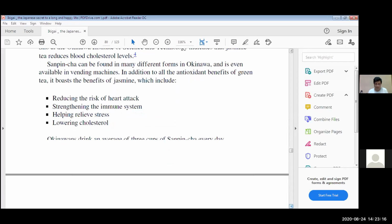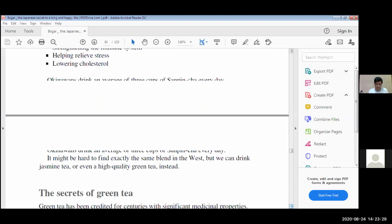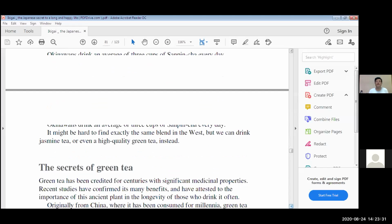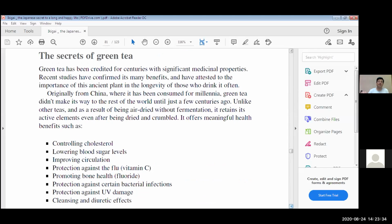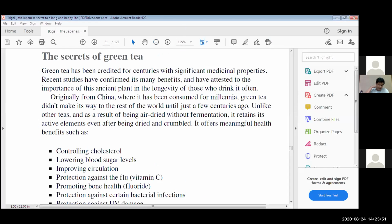Okinawans drink an average of 3 cups of sanpin cha every day. It might be hard to find exactly the same blend in the West, but we can drink jasmine tea or even a high-quality green tea instead. So normally tea is fermented. Black tea is fermented, so it becomes oxidative. It doesn't remain antioxidant. Whereas with jasmine tea or green tea, the leaves are not fermented. They're just dried. So that's why the antioxidative properties remain in the green tea.